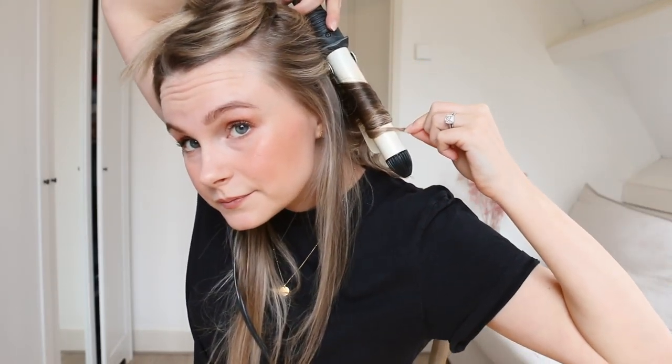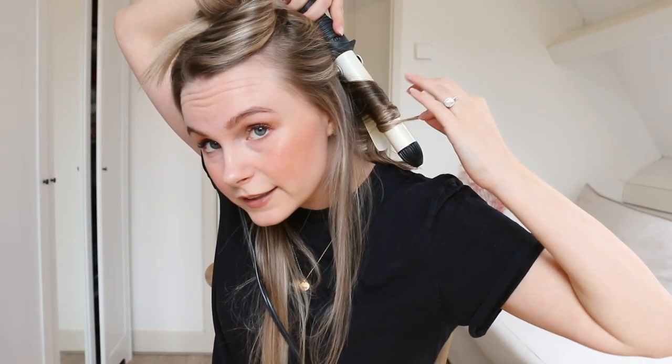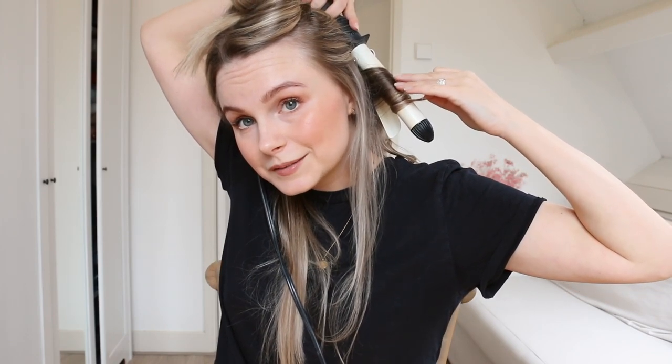Twist, twist, twist. Looks like a little rope. At the top here, you can't really avoid more of that ribbon style curl, but you get the idea. Let it go down into my hand. Literally just shake the heat out of it. And I just hold on to it until I can feel it's cool to the touch. Shaking it around does help a little bit.